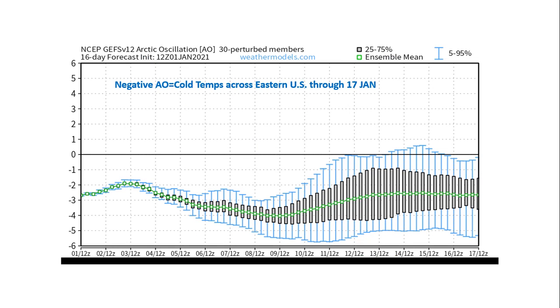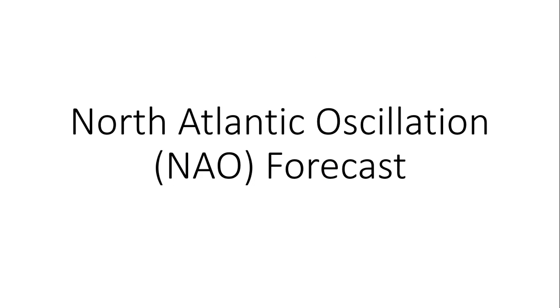And then the NCEP GEFS v12 AO, 30 perturbed members, the green line again, the ensemble mean or average of all the model members. Look at this. It's keeping it negative throughout, all the way through the 17th of January. So, bottom line, the AO is looking to remain negative. AO negative means colder temperatures in the eastern U.S., as well as a trough in the east and a ridge in the west. That's what that tells us.